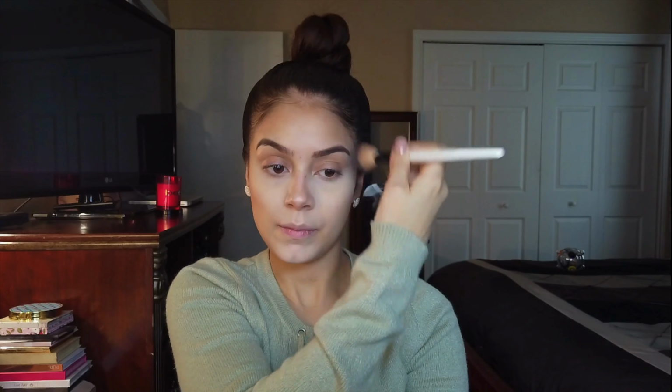Alright, now for my contouring, I'm going to use the Cover FX palette. This color right here. Okay, and now for my blush, I'm going to go in with their blush here. And then for an extra shimmery kind of blush, I go in with this. It's called Galactic. I think I'm saying that right. And I just love their blush. It's just so glowy.